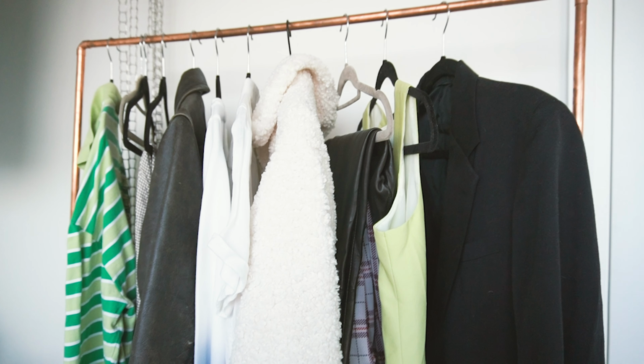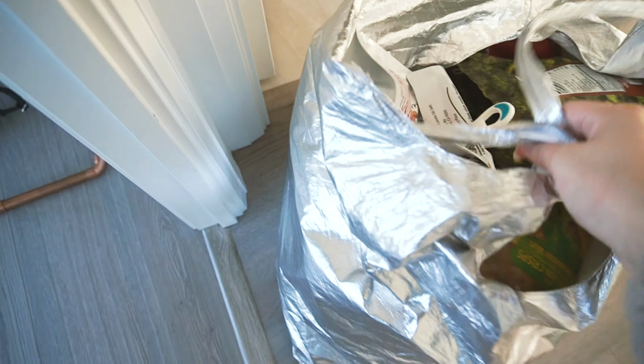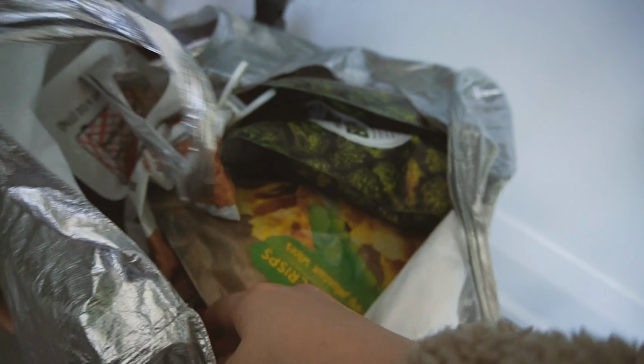Bye. This is a lawsuit waiting to happen. I definitely just put my bag of snacks outside to shoot this, but this is my snack drawer, if you will.